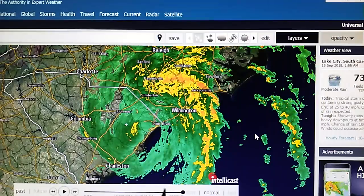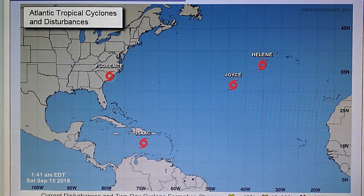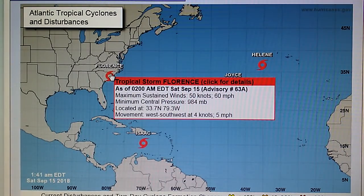And this is the current map right now over South Carolina and North Carolina as well. We can see this very deep area of precipitation right here. The center of the storm is right about here. And so the question is why are the WSR88Ds not being used right now to break this system down? We see that two things. Let's look at, here's the Hurricane Center map.